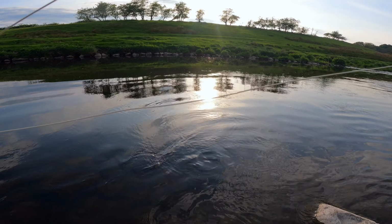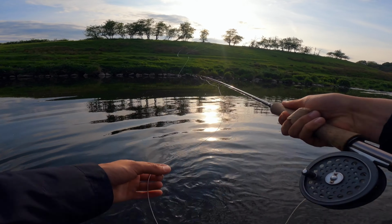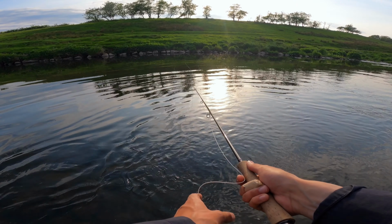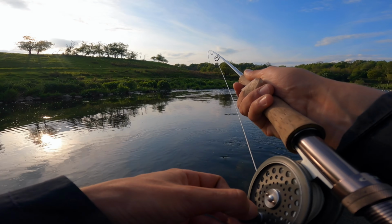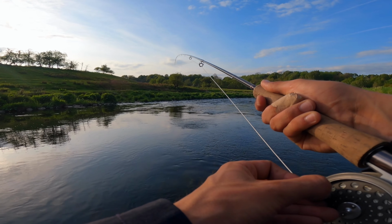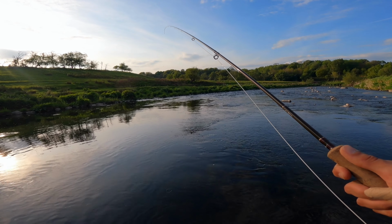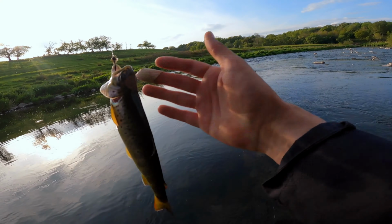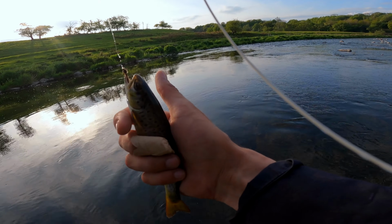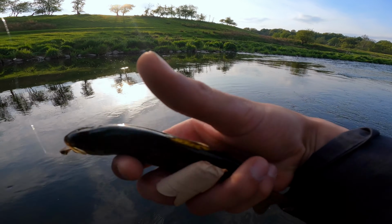Here we go. Nice little tail end of the swim. A nice little rock face on the other side. Let's get the nymph through it and see what we can smack. Fish on, baby. A little bit random. Oh my God, that's bigger than I thought. Jeez, that was in a really strange current. I think it's a chublet, to be fair. No, it's not. It's a trout, all right. It's a stunner. Absolute stunning trout. Check him out.